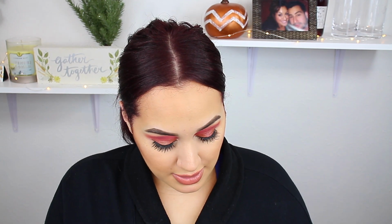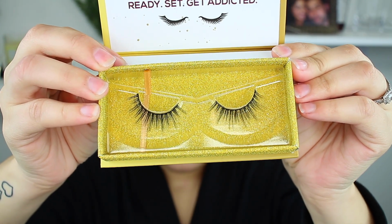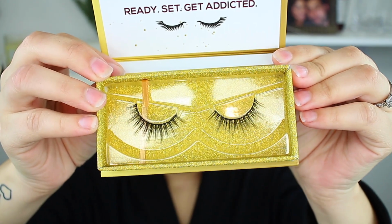The last thing we got were these lashes, and these are from Lashaholic. I've never heard of this brand before, so I'm excited to find a new brand of lashes to play with, and these are called the Instaglam False eyelashes. These retail for $14.99. I have them on today. I'll go ahead and insert a clip of them that I took before I applied them, but they're really pretty, more on the natural side.